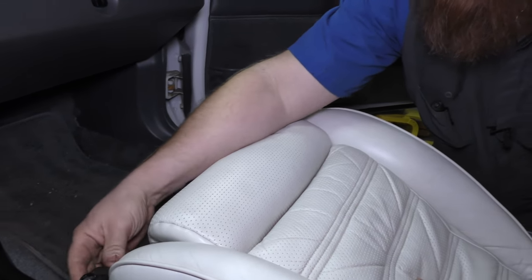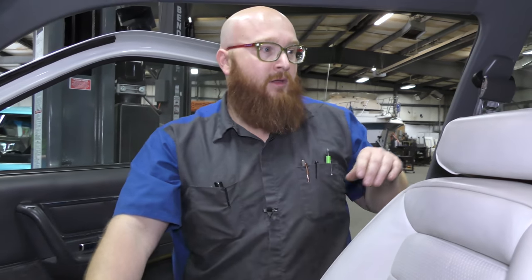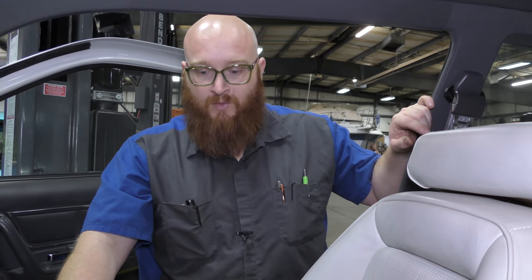And it just sticks right there when you're done with it. The driver's seat also has this feature. Wizard, these are really comfortable seats. Yeah, they're very comfortable. I've sat in them.